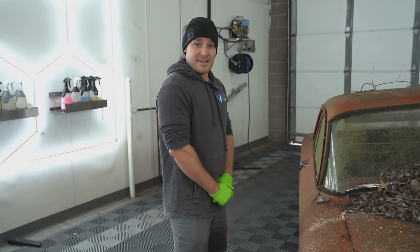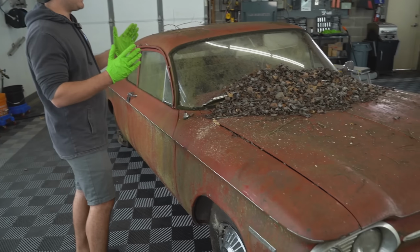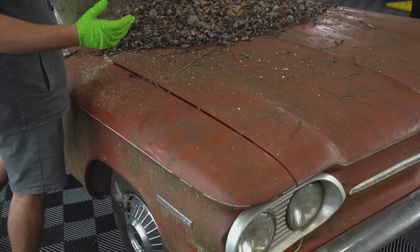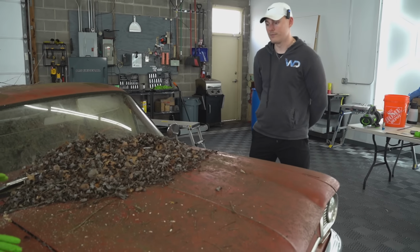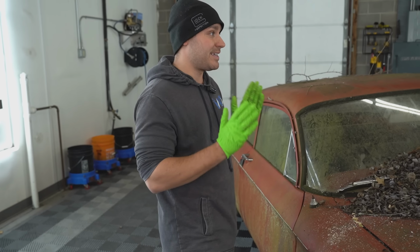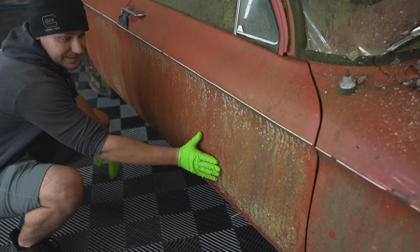What's your first impression? My first impression of this Corvair, it is extremely dirty. It has been sitting for such a long time and has such a thick buildup. It kind of reminds me of the van that we just recently did on the exterior. So I'm kind of excited for what we can do with the paint, but also worried because this could be a ton of work.